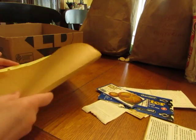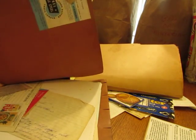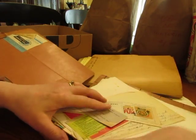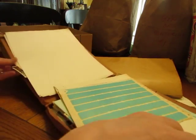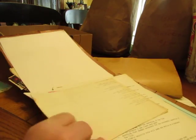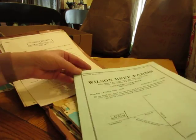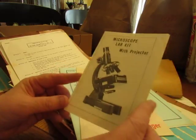Okay, there's that, and there's one more folder thingy with more recipes. I don't know how anybody could handle stuff like this without it being organized. This would drive me nuts. Look at these labels, these stickers. That's cool, I'll use them. This would have driven me nuts. I can't see that anybody would be able to actually use the recipes when they're in this state.